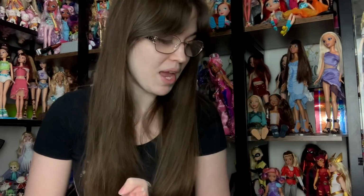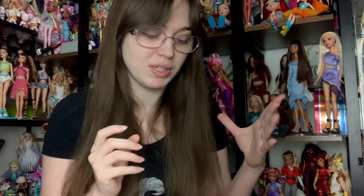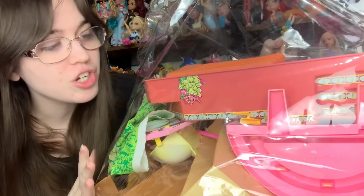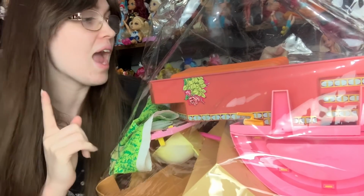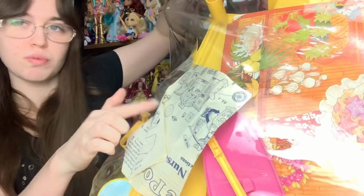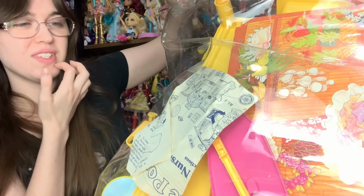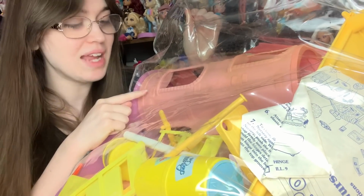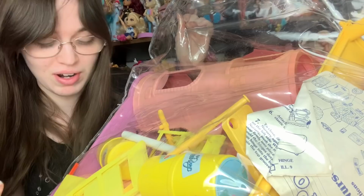The next thing is the main meat of this haul. I'm really excited about this. I have no idea how complete this is, but I couldn't leave it behind. This was, I think, like $25, but it's a collection of vintage toy play sets, and one of them I know is the My Little Pony Dream Castle. And then there's some Mattel stuff too. There's an instruction booklet for the My Little Pony, what is that called? Baby Bottle Nursery or something. And then that's the Dream Castle, which I don't have. And I really, really want this set. I doubt it's very complete. I'm sure it's just the shell, but I'm very excited to see what's inside.